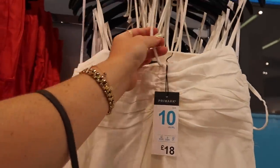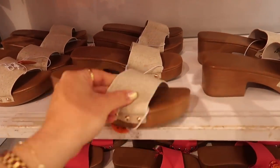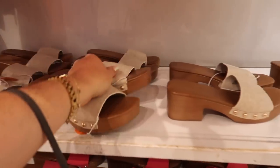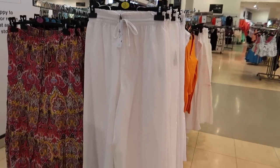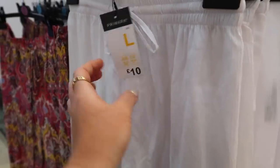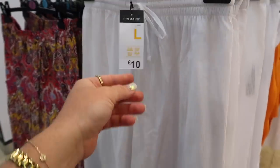It is strapped and halter necked. We've also got these style clogs here. So these are like linen ones, and obviously they're not as high. These ones are £12, and down here they've got them in the pink and the linen. Some nice flowy white beach trousers. I've had a pair of these from Primark before, but the problem is they're so see-through. This is £10, sorry, not a size 10.